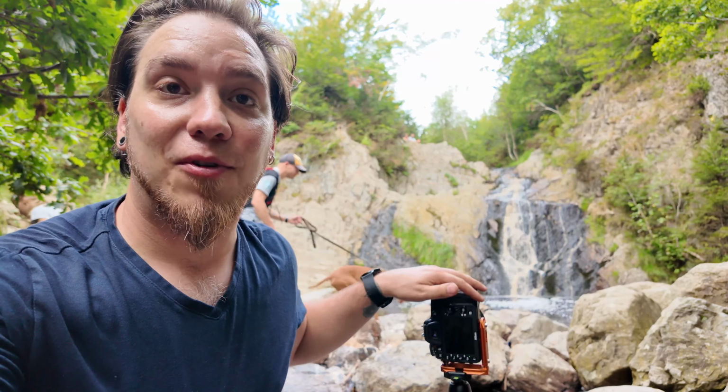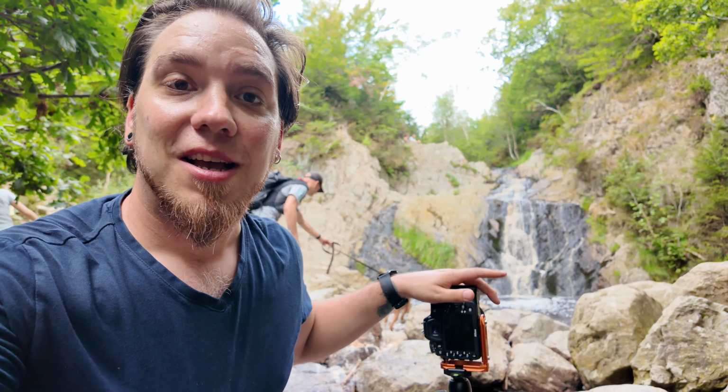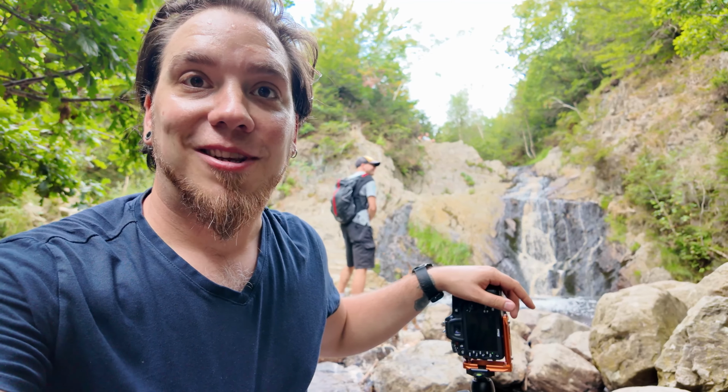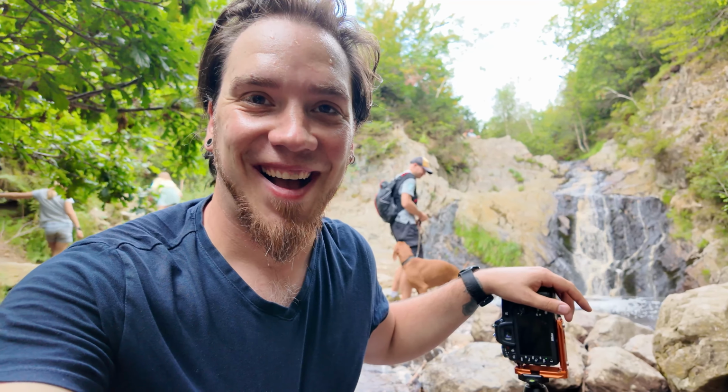There are also some people on top of this waterfall, so I really have to be careful with my composition. And again, a vertical composition of this waterfall. Very beautiful here, and I don't like this. Let's go to some other place.